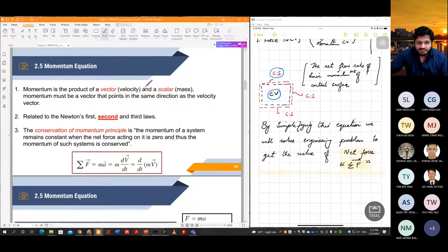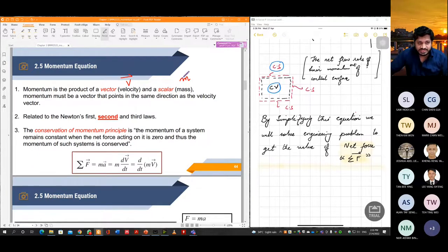Momentum is a product of velocity vector, V vector, and scalar mass M. M is a scalar quantity, so it does not have any direction. The momentum must be a vector that points in the same direction as the velocity vector. So if I say that momentum is G, then momentum is also a vector, and the direction of the momentum is the same as the direction of velocity.